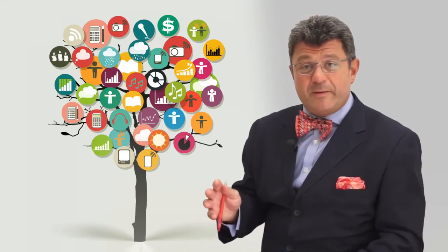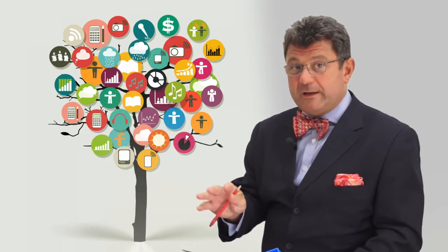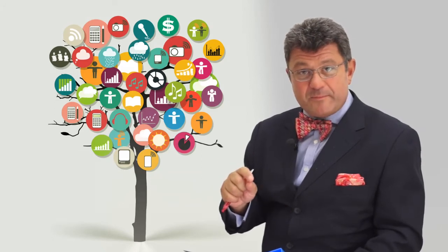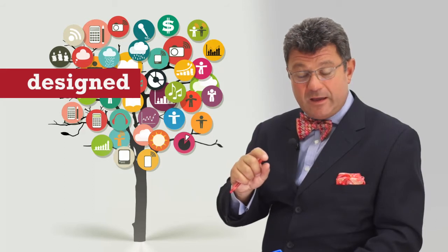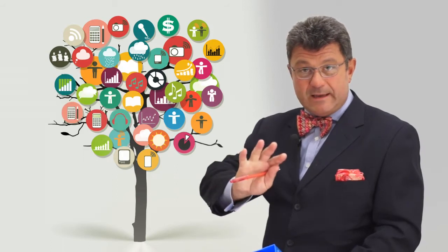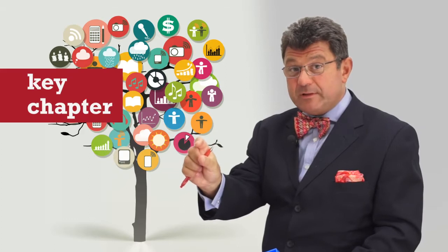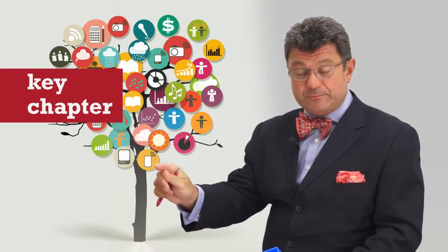First thing to remember, a website is not a brochure, it's a different thing. The architecture of the website should be designed thinking carefully about the content and the tree structure of the pages, meaning once I enter the first page, what are the key chapters that I want to see, how do I click on them, where do I go?